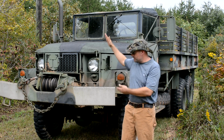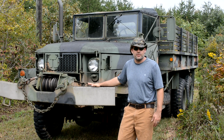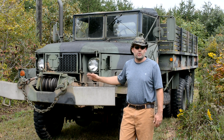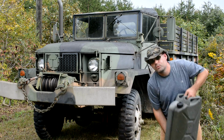M35A2 Deuce and a half. Go anywhere, do anything, lasts forever, reliable as all get out, has a multi-fuel engine, which means not only will it run on diesel, it'll run on anything you can throw into it, which is why I have this.